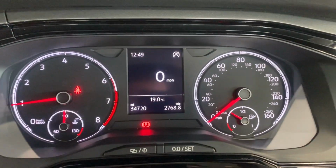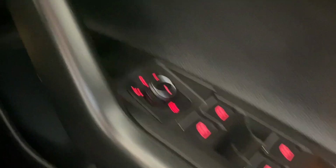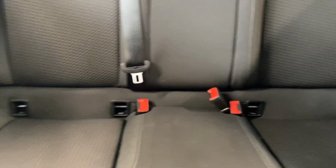As you can see up on the dash, we've done 34,720 miles. Down here we've got the automatic headlight control, and then to my right we've got electrically adjustable and heated mirrors, and then front and rear electric windows. And then we've got the titanium black cloth interior. And that runs through to the back seats, and we've got those two ISOFIX points at the bottom of the rear seats.